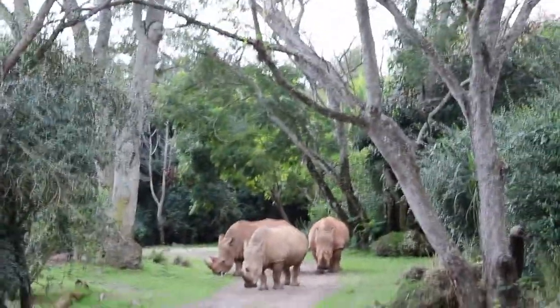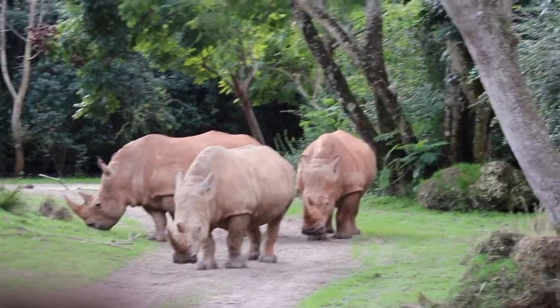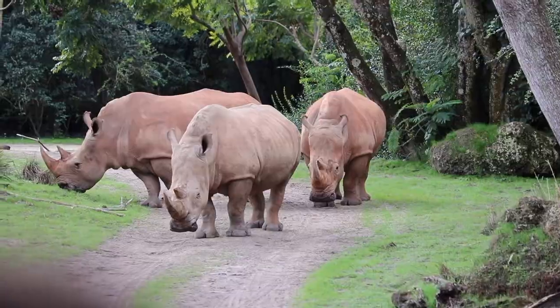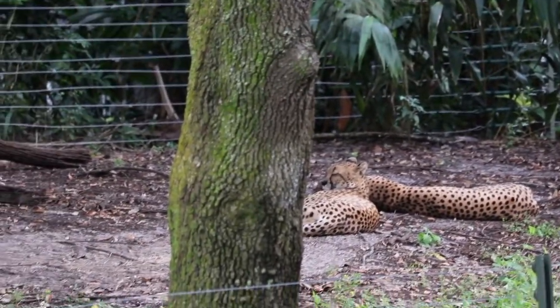Rhinos definitely hang out in the mud wallows we see there. Although rhino skin is thick, it is sensitive. This helps keep bugs off of them too. The white rhinos are not actually white though, they are gray.